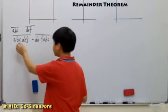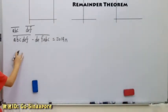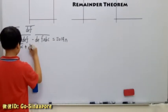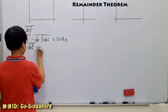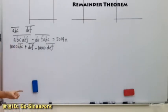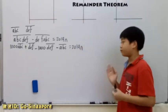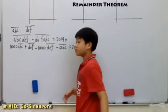Okay, so we can break it down into ABCDEF minus DEFABC. This part is 1000 of ABC plus DEF. Here also 1000 of DEF, then we also have an ABC. Did you realize that we can combine these two, and these two?